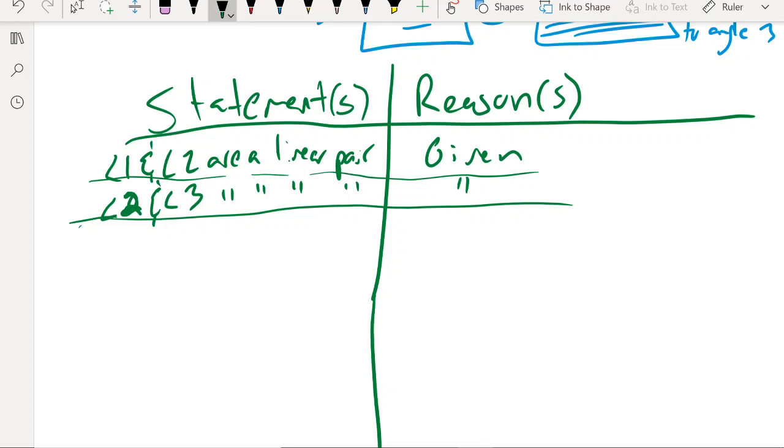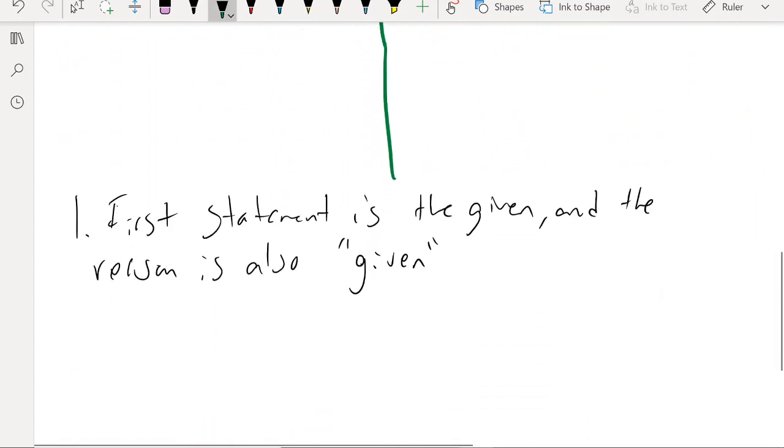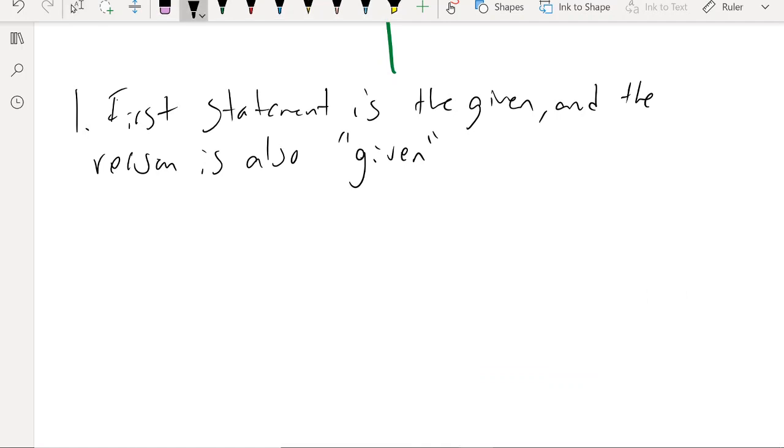Okay, so now let's dive into the actual proof. So once you've done your first thing, the first statement is the given, and the reason is also given. So then next we need a plan. And some proofs are harder than others, right? Granted, some proofs are going to be difficult because proofs can be really difficult. Mathematicians, right? The people that make grand statements about the universe, like Einstein and stuff like that. They do proofs themselves, and so proofs are actually potentially really hard things to do, and to prove something is potentially really difficult. Or it can be fairly simple, like in this case of the vertical angles theorem.